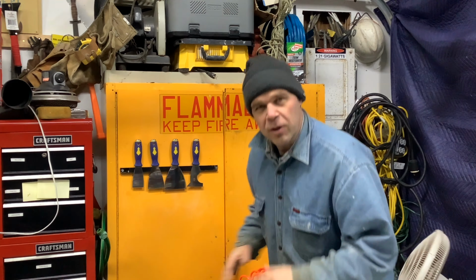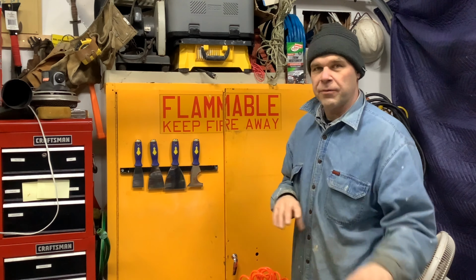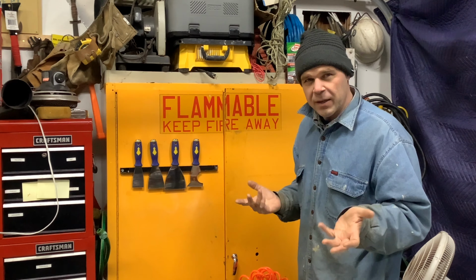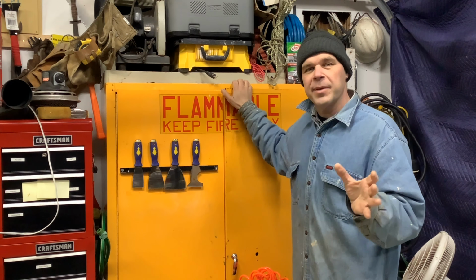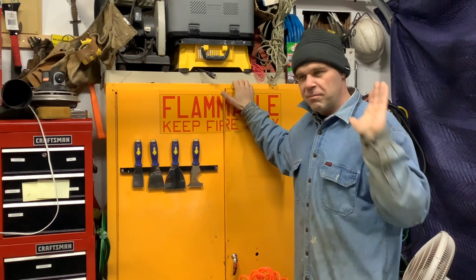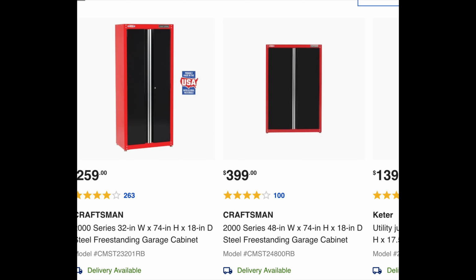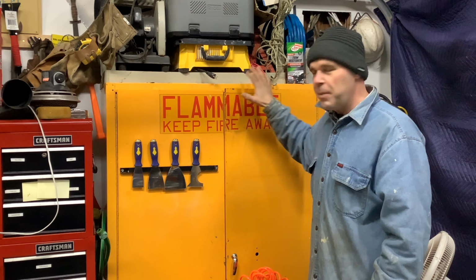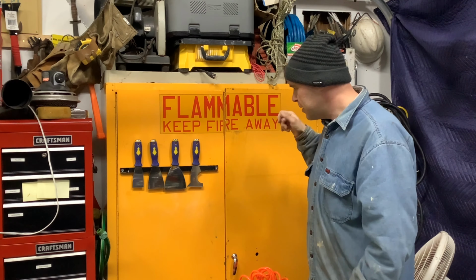Right before we unbox, over the weekend I picked up this cabinet. Now I've been looking for a cabinet for a while for the garage. I had one of these plastic shelves with all the things in it and I wanted a cabinet. Now if you price out a garage cabinet online, you're looking at anywhere from $200 to $300 and up. This is a flammable, flame-proof storage cabinet. The sides are a little bit thick, but for 60 bucks on Marketplace, this is an awesome cabinet.